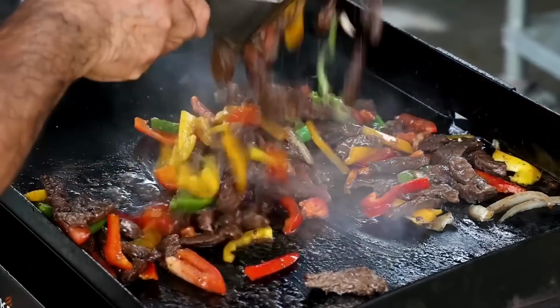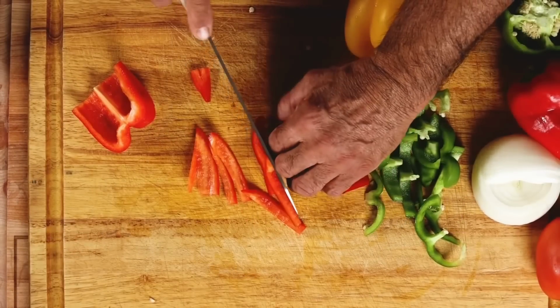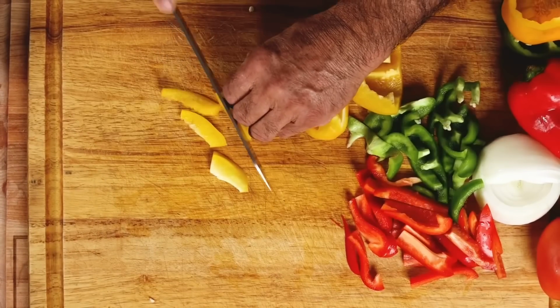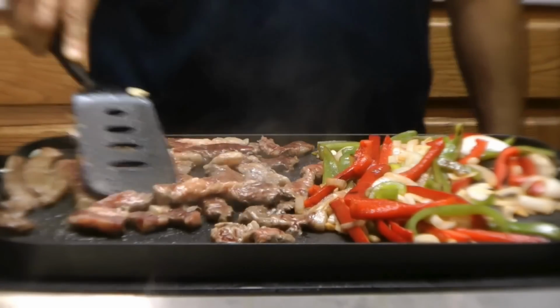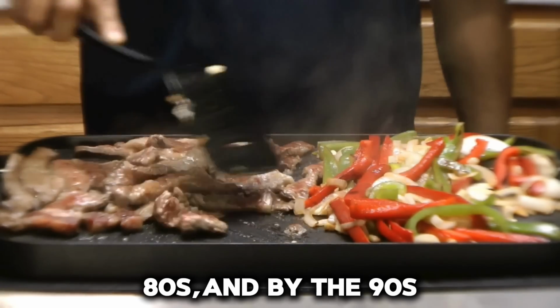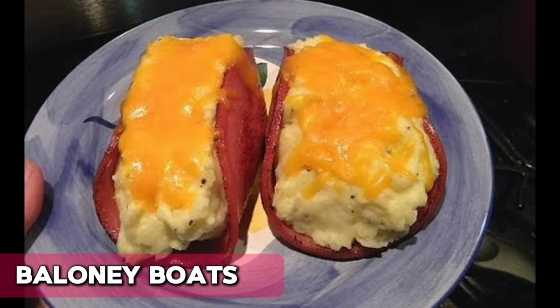Picture this: juicy strips of beef or chicken, grilled to perfection, then tossed with colorful veggies like bell peppers and onions. And the best part? You get to wrap it all up in warm, fluffy tortillas alongside a whole spread of toppings like sour cream, salsa, guac, and cheese. Can you believe it? Fajitas just kept on climbing the charts through the 80s, and by the 90s, they were at the very top of their game.